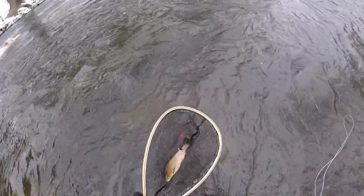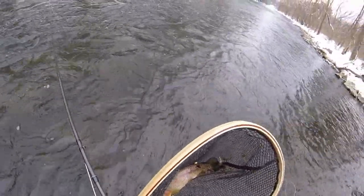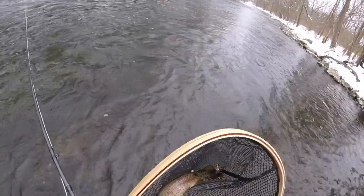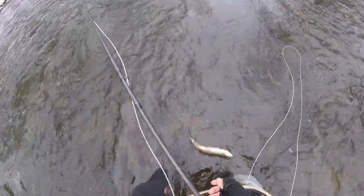Flip him over so you can see the fly in his mouth. The heck is that on him? There's the waltz worm hanging right out of his mouth, right there. Stop it. Take that out of here. Choo! See ya.